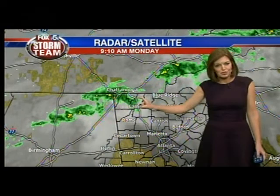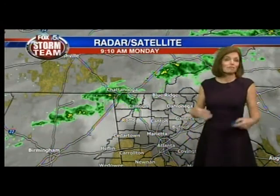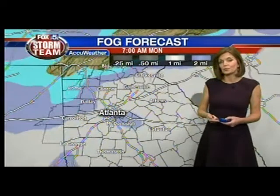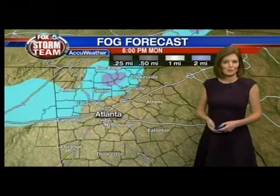So there's a small stretch of Interstate 75 going into Tennessee that will be getting some rainfall. And as we go through the day, a few more of these showers can pop up closer into the metro area. We have been watching the visibility improve over the last couple of hours, as you would expect between 9 and 10 a.m., which is when that typically happens.